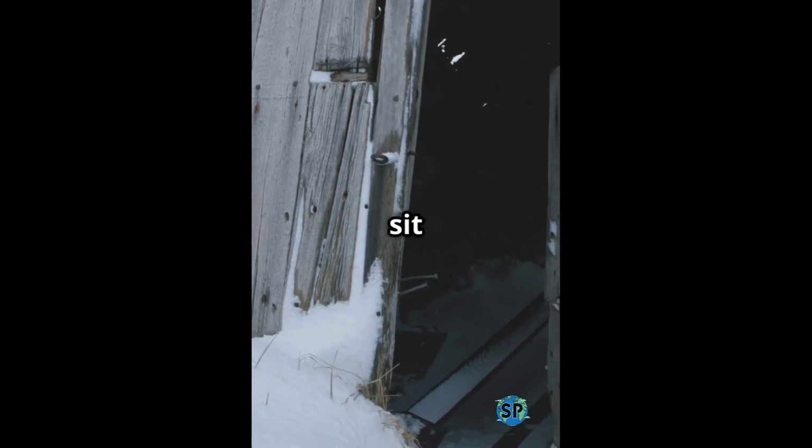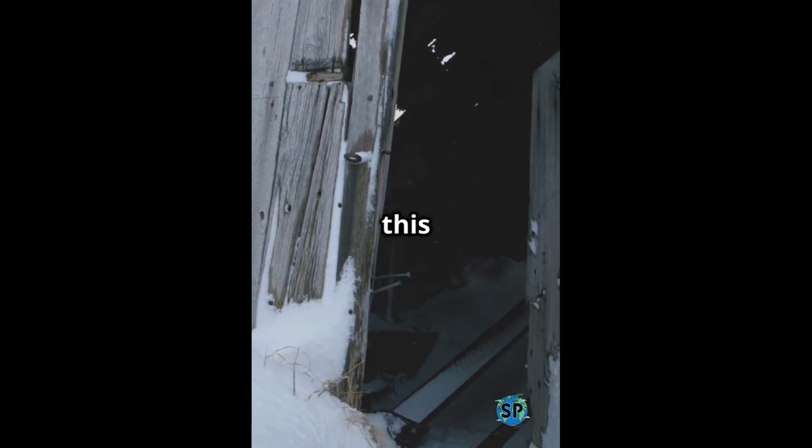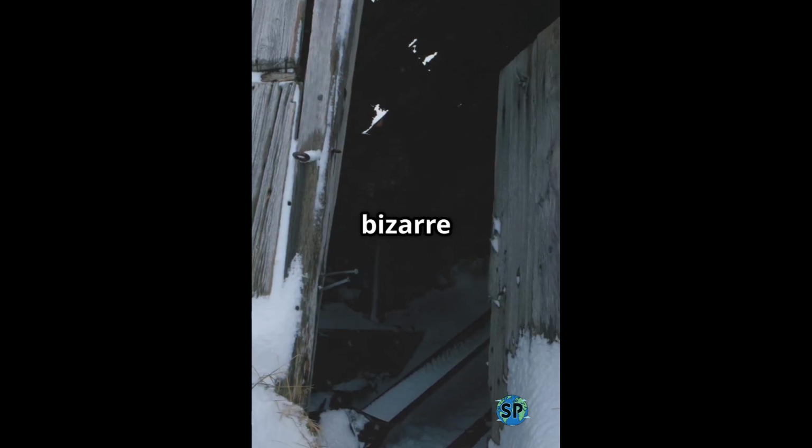So the next time you sit down to enjoy a plate of lutefisk, remember the generations of people who have contributed to this unique culinary tradition, and who knows, you might just find yourself becoming a fan of this fascinating dish. So how did anyone figure out this bizarre process?